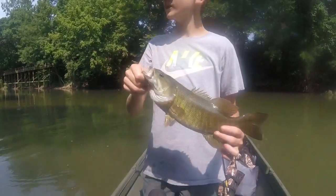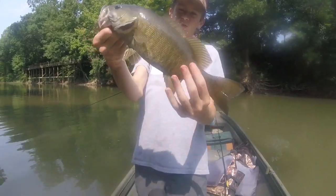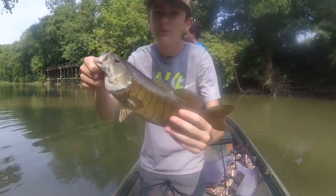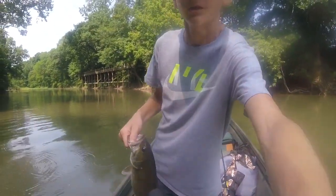God, he just bit me. This is the largest one I've caught out here for sure. About 14 inches. This is a good one. Let me get the underwater release on this guy.